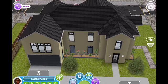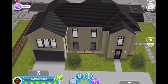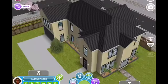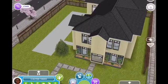So I hope you guys like the home. It was a nice, fun little build. It was not a requested build, but I wanted to take a little break and just build something off the top of my head, room by room, and I really enjoyed it.